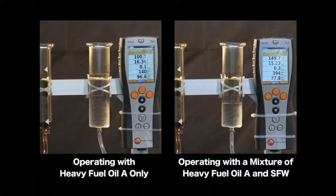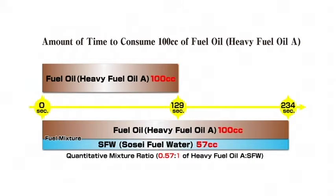We also measured exhaust gases at the same time. The amount of carbon monoxide, indicating incomplete combustion, did not increase while the waste heat temperature increased, meaning that the heat was not lost due to SFW evaporation, but rather it was used in combustion. The hydrogen molecules also increased as a result of the decomposition and combustion of the water.